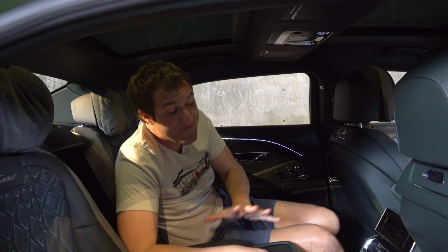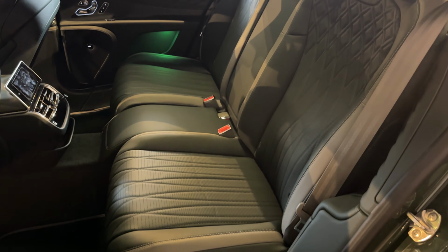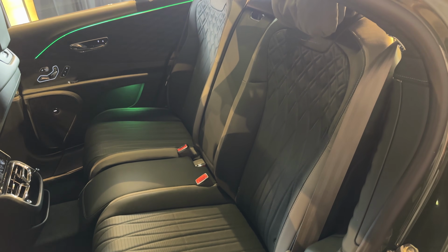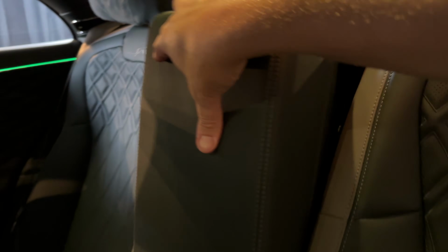Back here, you also have a center seat in the middle, so 3 across seating, but no one will ever sit in this center seat due to the giant hump in the floor for the drivetrain and the protruding climate control vents and little storage cubbies. So forget about the center seat passenger and fold down the center compartment and you reveal a few cool things.